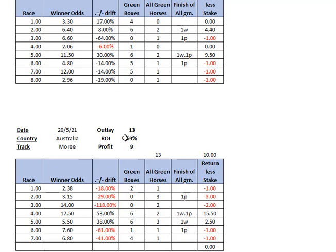Moree, we had 13 bets, made 9 points profit, so a 69% return on investment. Once again, only 2 winners there, but a good price one at $17.50.